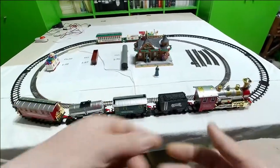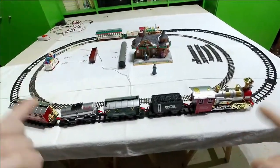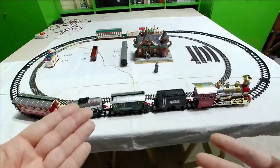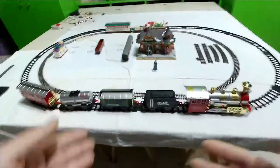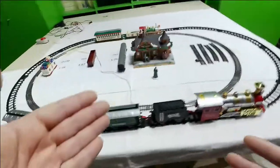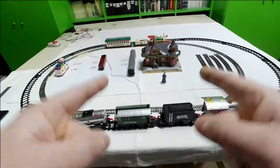Department 56 has the same kind of train set for adding to a Christmas village. But if you want to be original, because okay, my Christmas village has a train set, but it's exactly the same train set as many other people's, you can go obviously with some aftermarket or some other brand train sets. Let me introduce this train set here.